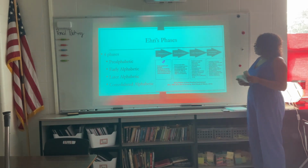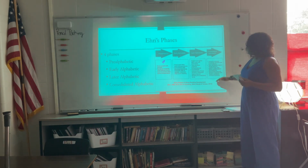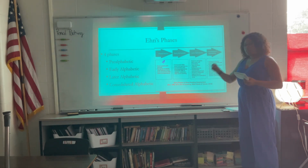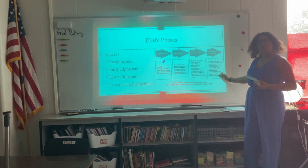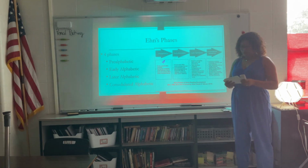And later we get here to our consolidated alphabetic, and this is where we continue to develop automaticity. This is where you have your skilled readers. They are seeing the words on the pages and they're spitting them out. So these 4 phases as they move through life, this is generally where we want them to be, and we need to work our way up to get them to that consolidated alphabetic.